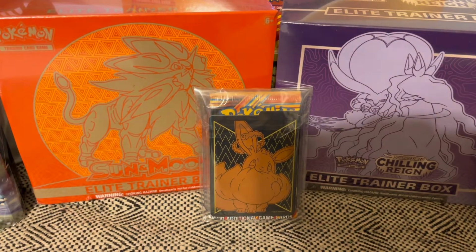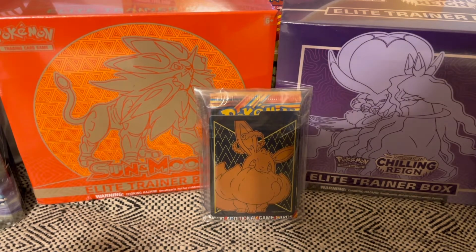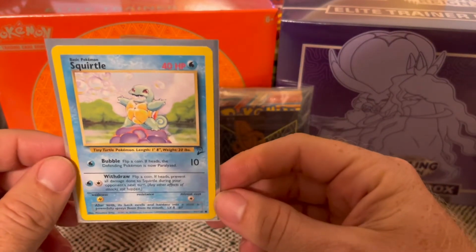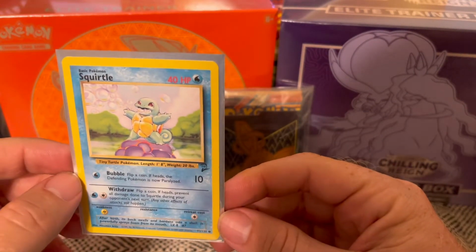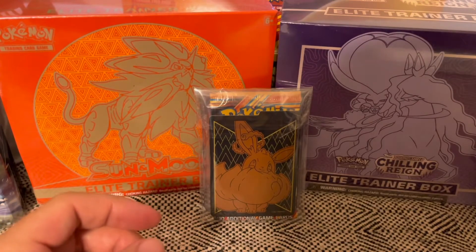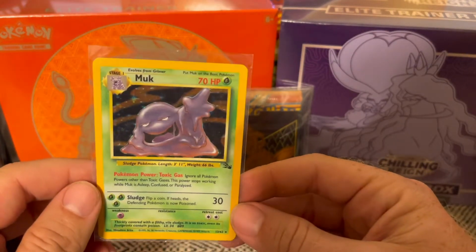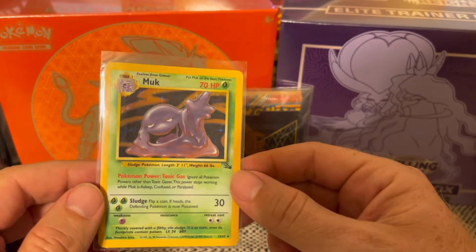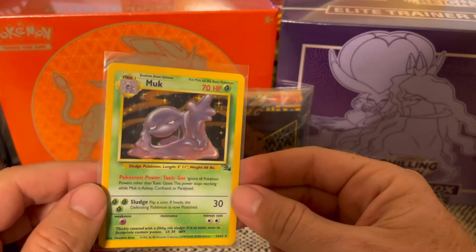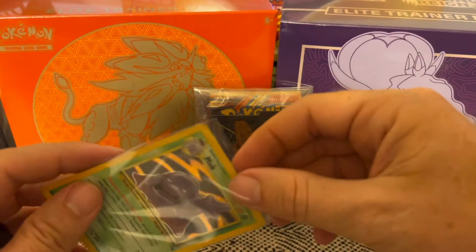Now you're gonna get to see some of my absolute favorite vintage cards that I have. And we're gonna go through them starting. Everybody knows I love me some Squirtle. And there's Base Set 2 Squirtle. These are the cards that as of this moment, unless somebody just makes me an offer that I can't refuse, I'm gonna hold on to. We have a Fossil Muk. These cards are not in mint condition, but they are definitely not in bad condition.